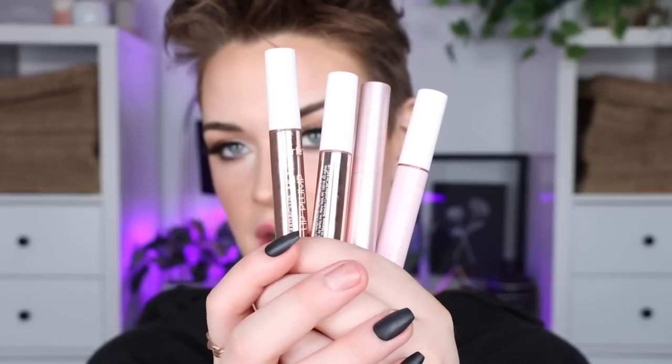We are almost done with everything. I'm so pumped. So I have some of these Tarte Maracuja Juicy Lips. I already know I'm gonna keep all of these because I've recently bought these myself. I honestly am obsessed with these. I'm just gonna swatch these on my hand and show you them just to save my lips a little bit.